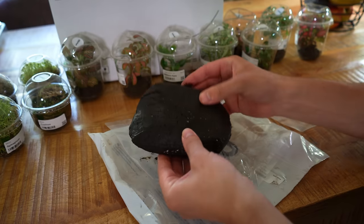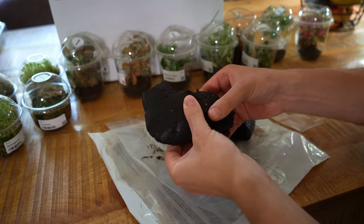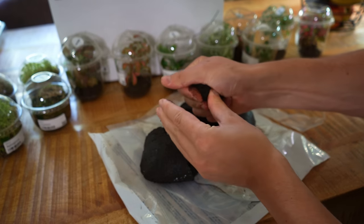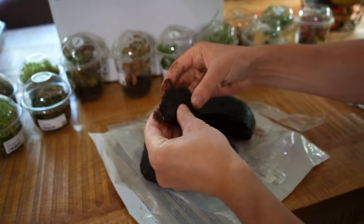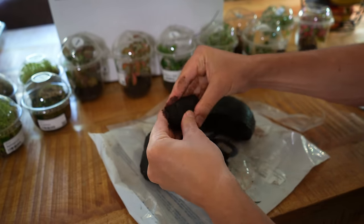Okay, I see. So it's basically just one giant substrate ball. You can make it smaller. You can kind of shape it, I guess, as well. So we can just stick this onto the background and we can fill the cork with this as well.